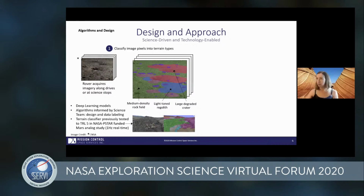So by quickly doing this, we can hopefully buy science teams a little bit more precious time to be able to take a more in-depth look at the features that are of interest, or to perhaps request higher resolution images where only compressed images have been sent before.